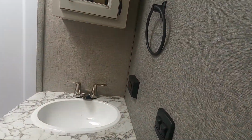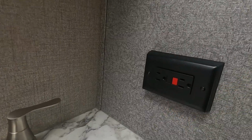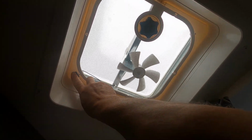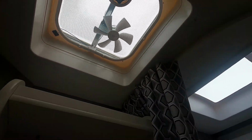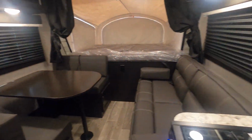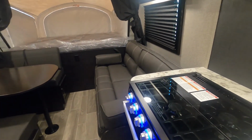So I want to mention in your bathroom is where your 110 with GFCI resets at. You have your light. Hand crank open exhaust fan. That about covers everything on the inside.